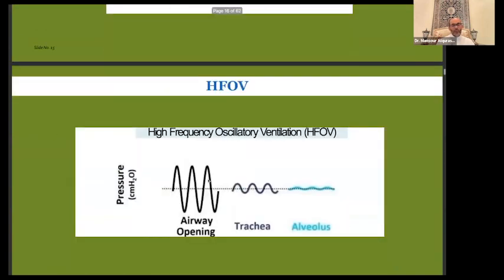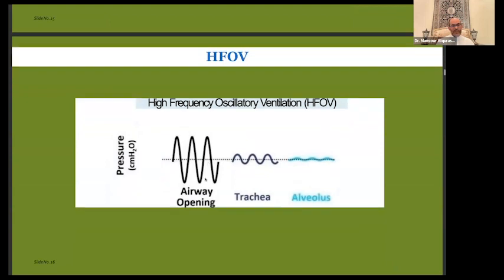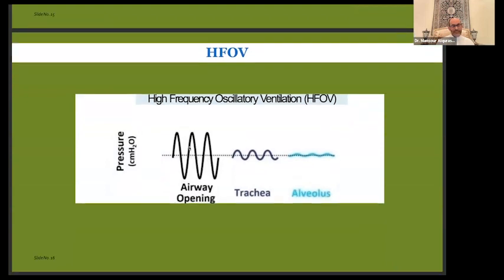We know that when we use high frequency oscillatory ventilation, in contrast to conventional ventilation, we have dampening of the pressure. So the pressure at the airway opening is high. Once it reaches the trachea, it dampens, and then at the alveoli it will be significantly dampened. And this is the concept of high frequency. So the pressure at the airway opening is much, much higher than at the alveolar level.